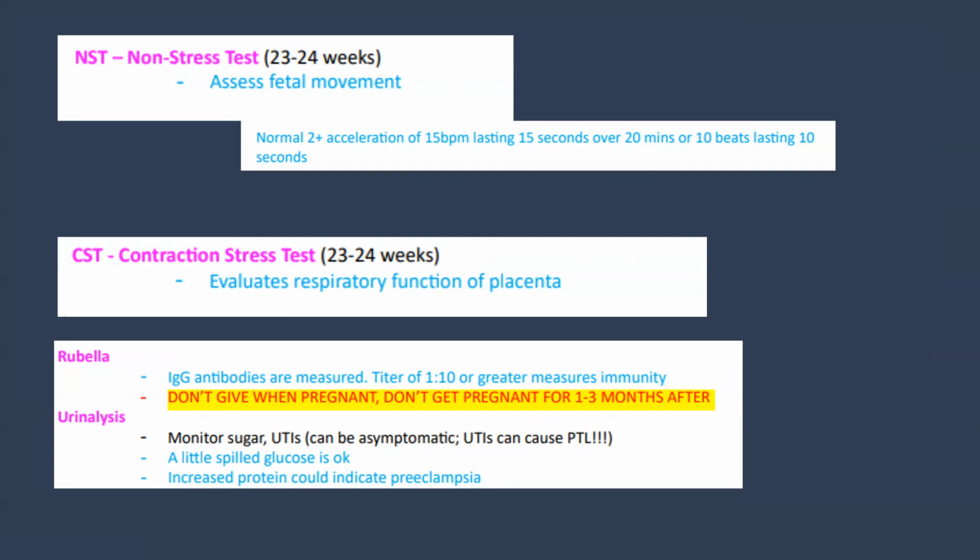It says they're looking for a normal 2+ acceleration of 15 beats per minute, lasting 15 seconds over 20 minutes, or they're looking for an acceleration of 10 beats per minute, lasting 10 seconds.